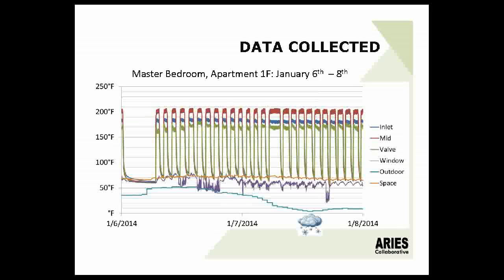So this graph shows the data that we collected, just to give you an idea of what we're looking at. This is for all 6 sensor channels over a 2-day period in January. That blue line at the bottom is the outdoor temperature, and you can see that bottom trough in the far right, that's the polar vortex that we experienced this winter. Space temperature is the orange line that extends across the middle. It's kind of mid-60s to mid-70s in the apartment for the time period.